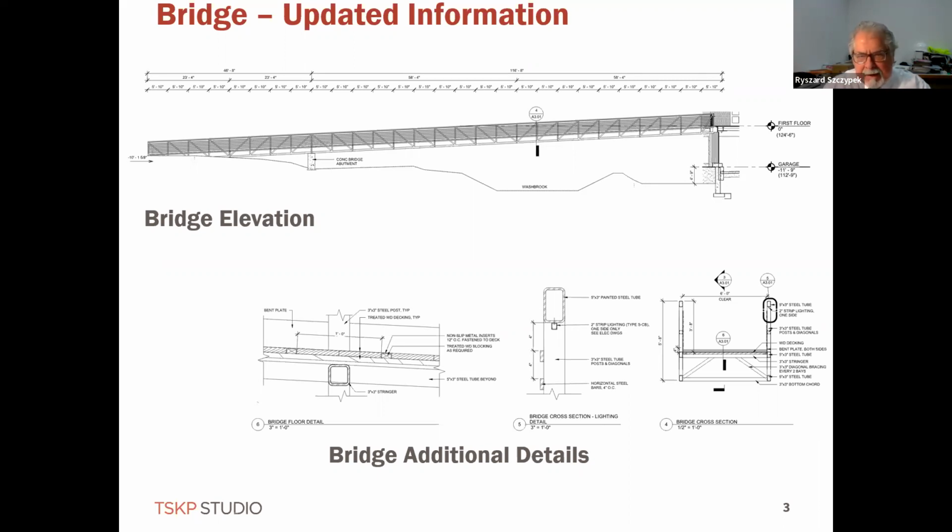Down below in the diagram here, you see several details. The first one on the left is the bridge floor detail. We were asked, how is this deck built? This deck is Ipe, which is a very dense wood, and the planking also has non-slip bars or non-slip material placed between every other plank. And that allows us to build a bridge that's compatible with the decking that we're proposing for the porch.